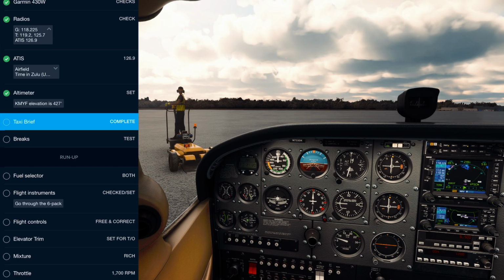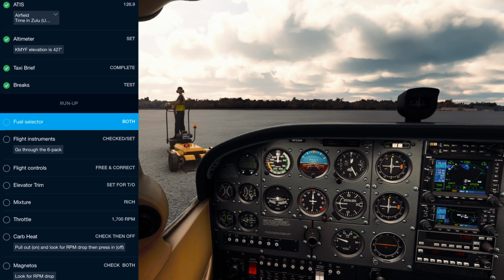Alright, so back to our checklist. Our altimeter is set. Full disclosure, we're actually using custom weather today, so we're going to set that to the real altimeter setting. Now this reflects field elevation, so this makes a lot more sense. Also, the wind in the game right now is 270 at 10 knots, gusting 10, so we'll keep that in mind for our crosswind corrections.